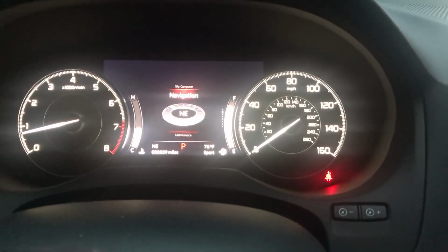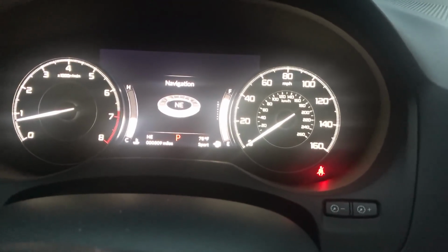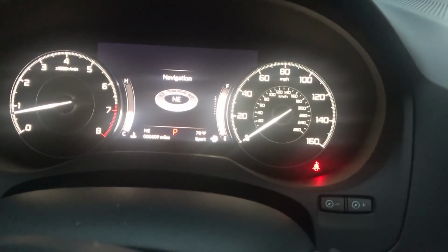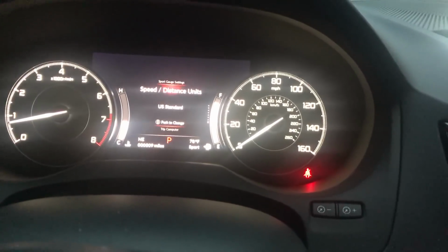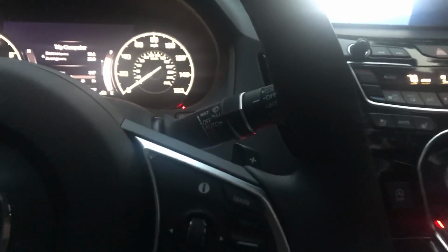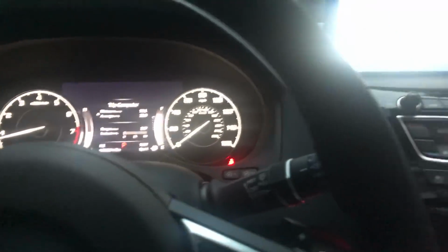And let's say I like the navigation and the compass, and I left it there, got out of the car, and came back later. It won't be there anymore. It will default back to the trip computer, which I dislike. But now with the HUD, I very rarely look down anymore. I'm always looking through the windshield, so I'm not too disappointed in that.